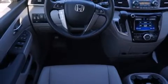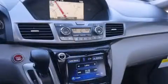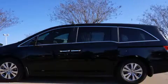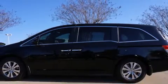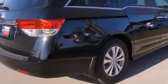Audio features include a CD player with MP3 capability and 7 speakers, enhancing the audio experience throughout the interior. Honda ensures the safety and security of its passengers with equipment such as head curtain airbags, traction control, and 4-wheel disc brakes with ABS.